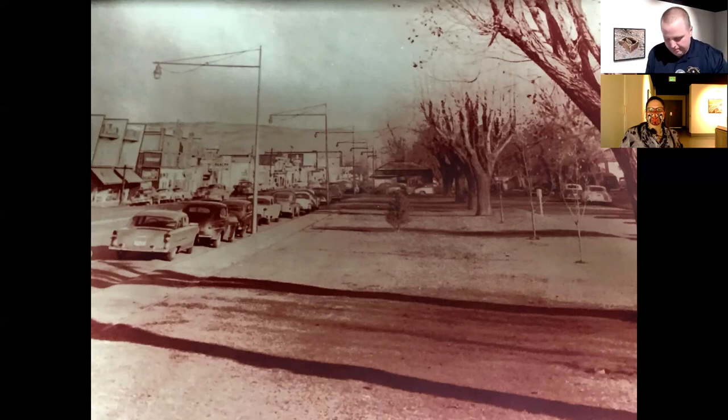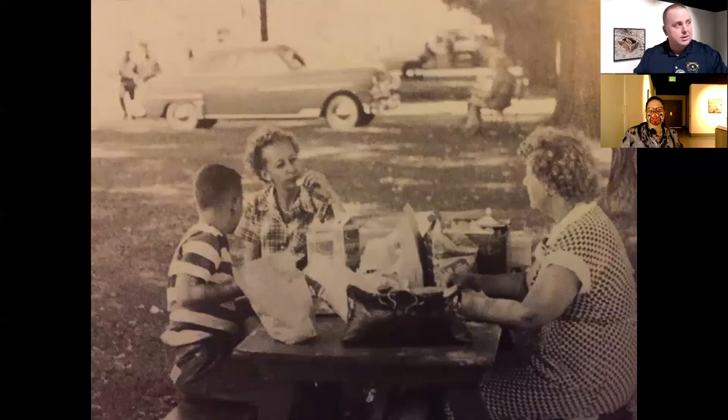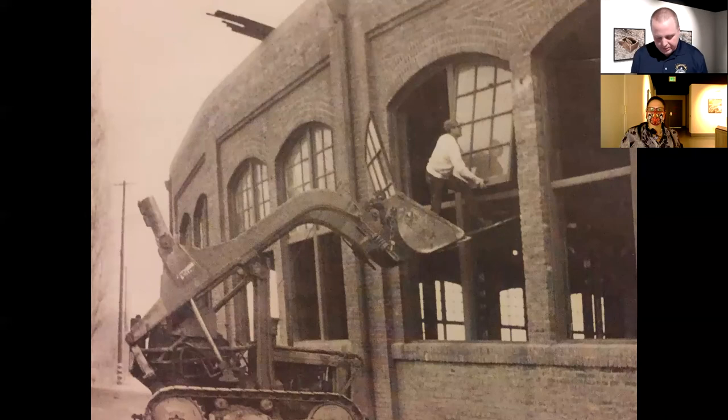But as things changed in the 1960s, oh, here's another great shot of some folks at a picnic table enjoying downtown Sparks. But in 1957, the railroad really scaled back its operations. In those days, the diesel locomotive was really taking over within the railroad. And so there were a lot fewer employees needed. And so the railroad really scaled back its operations. And so this forced the closure of the Roundhouse building. And in 1957, it was ultimately demolished.